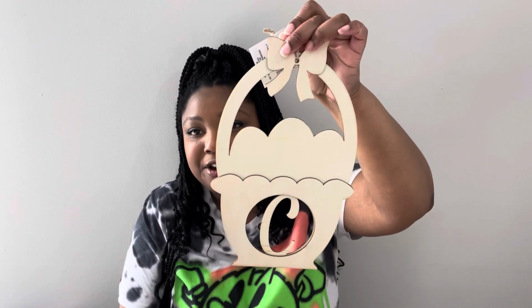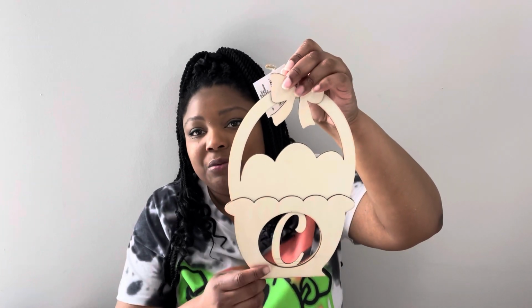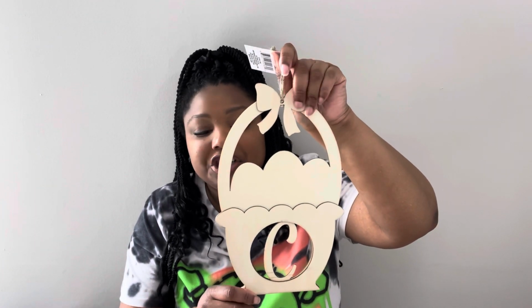The next thing I have are these Easter baskets, and I know this is a repeat item. I wasn't able to find one last year, so I was able to find one this year. I'm actually going to cut this letter out. They only have maybe 8 or 9 letters. They don't have all the alphabet, which I don't understand, but I'm just going to cut this out and put something else in the middle when I do my little craft with this.